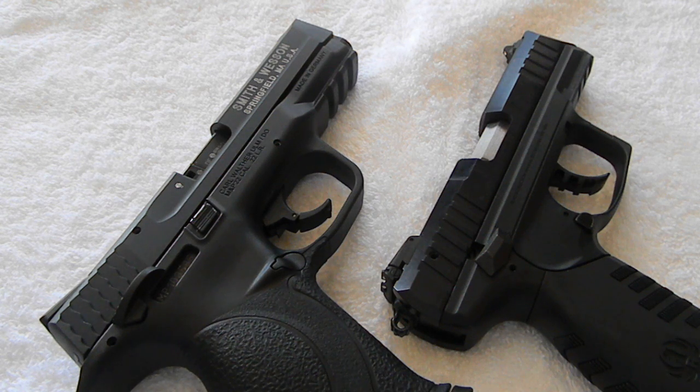So like I said before, guys, I don't want to make this video too long. I think it's already too long. If I had a choice to make between these two 22s, the SR22 would be the gun I'd pick as a gun to go to the range with, or to purchase if I had to only choose one.